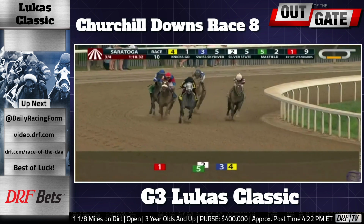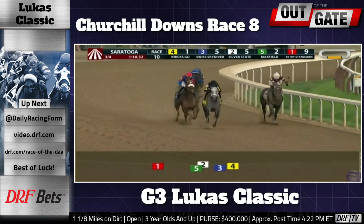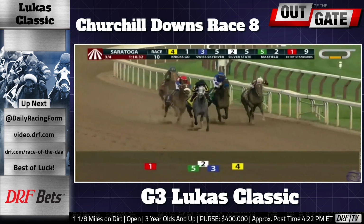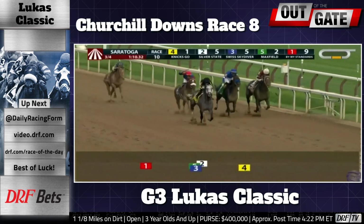He's beating a pretty good field here as Swiss Skydiver took a shot at him. Maxfield's going to be running after him in the stretch of this race, but Knicks Go went fast early, got a bit of a breather on the far turn, and then kicked away in the stretch again.